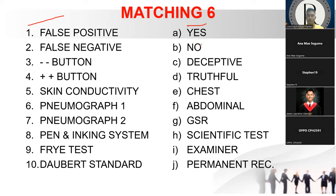Letter A, yes. B, no. C, deceptive. D, truthful. E, chest. F, abdominal. G, GSR. H, scientific test. I, examiner. And letter G, permanent record. Okay, so dito class, i-explain natin.